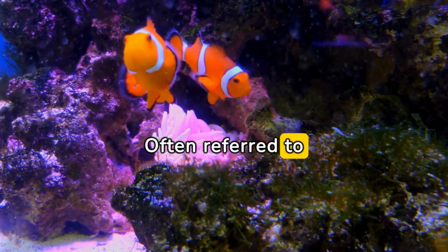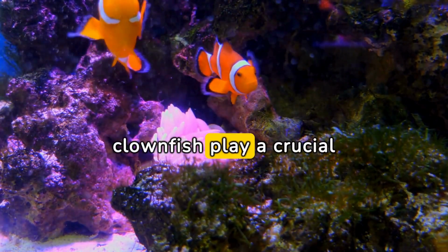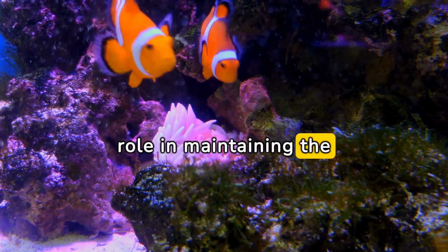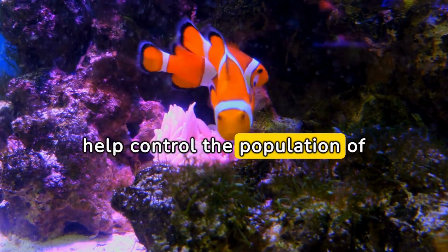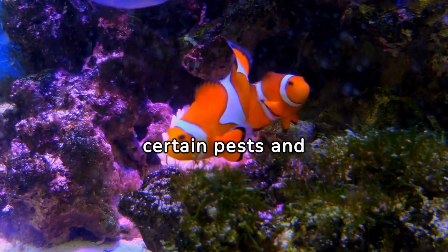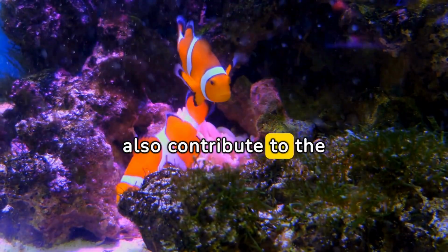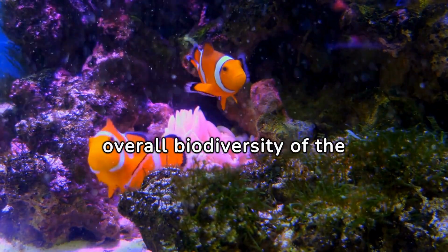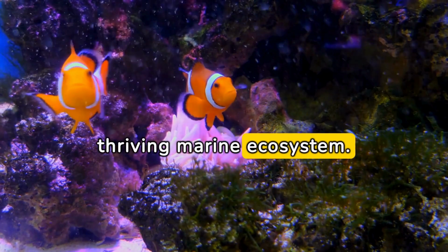Often referred to as the unsung heroes of coral reefs, clownfish play a crucial role in maintaining the health of these ecosystems. They help control the population of certain pests and provide nutrients for the coral. They also contribute to the overall biodiversity of the reef, making their presence vital for a thriving marine ecosystem.